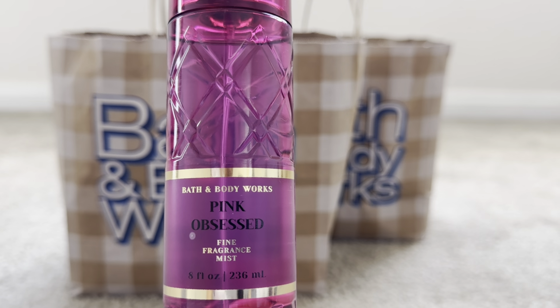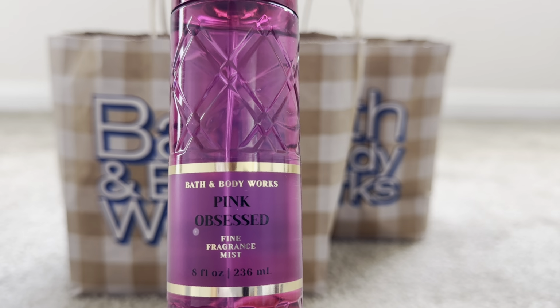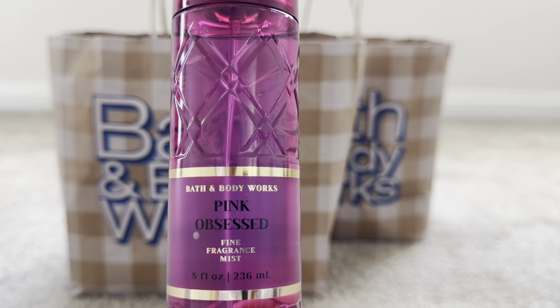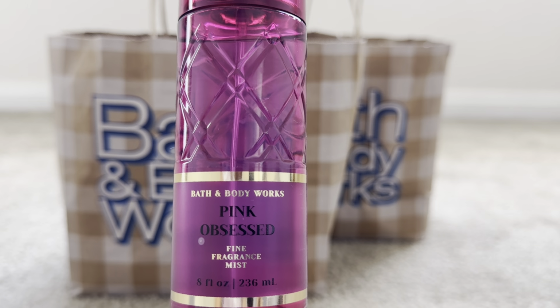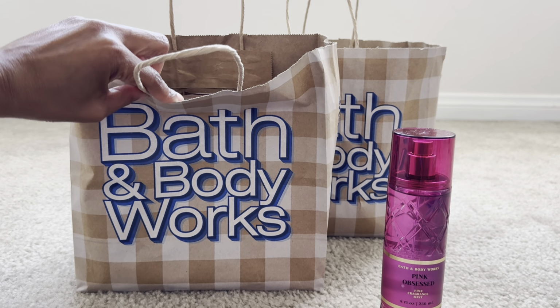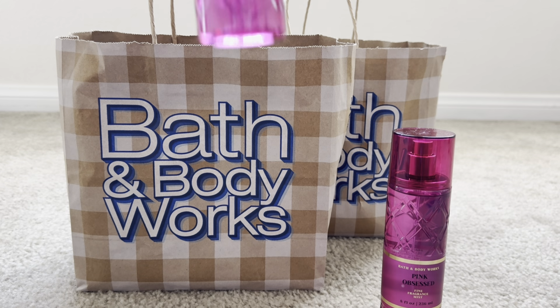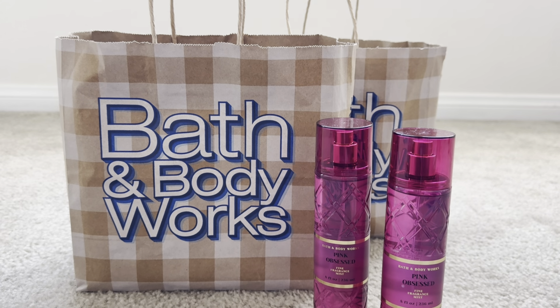So sexy. This one lasts forever on the skin, at least 4 to 5 hours. So for fine fragrance mist, they really knocked it out of the park with this collection. I'm obsessed, so I decided to go ahead and place a BOPIS order real quick to get my backups out of the way. So that's Pink Obsessed. And here is another Pink Obsessed, and I just love the color of the bottles. They're gorgeous.